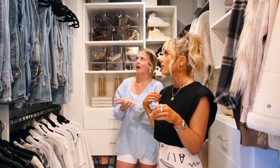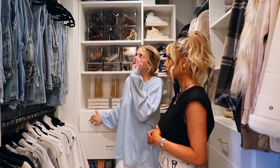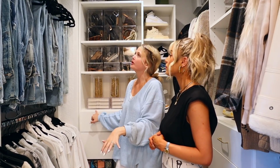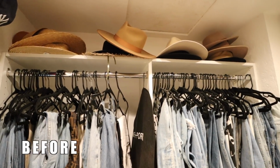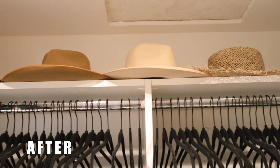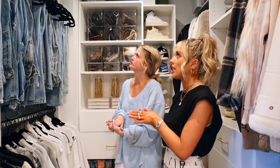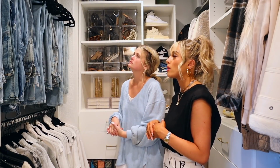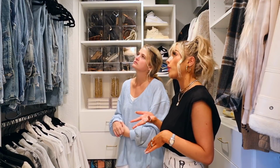Yeah, they have to lay flat. So the hats used to be stacked up because we didn't have this full ledge of room before, but now we do, so we're just laying them flat, hopefully they can stay that way. Yeah, if they can't, they can be stacked on top of each other, pretty flat, if we need more space up there, but that space is not the most functional. We don't want to put anything up there that we use a ton, because it's really high up.